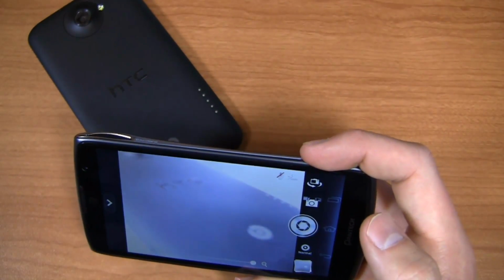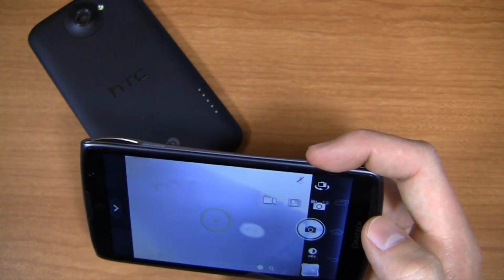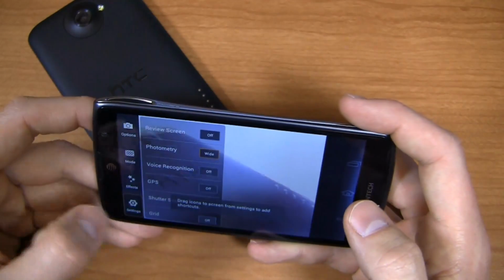And so it takes relatively quick pictures as well. And you've got some editing options over here. We can go into normal, HDR. I can switch the modes around as I see fit. And then, of course, my full editing choices over here, including mode, effects, settings, and more.